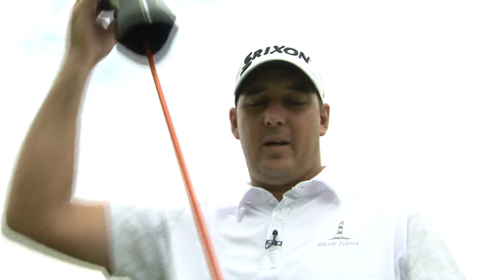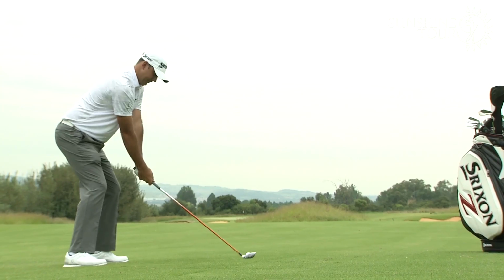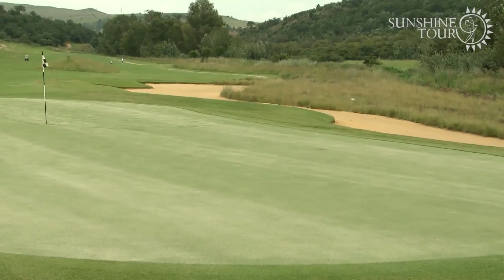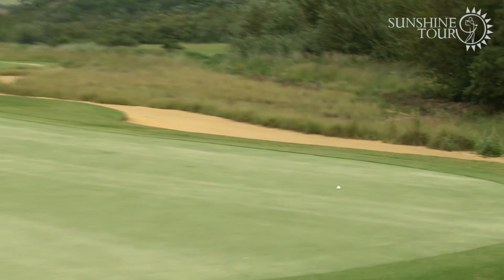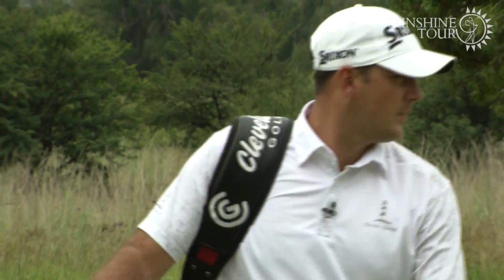Okay, so we managed to get a good drive away here, just left of the bunkers. Probably about 320 off the tee, leaving us about 250 into the wind. So gonna have to give it all of my 3-wood here, hopefully just up the right hand side, turning onto the green. Hopefully that's on the green.